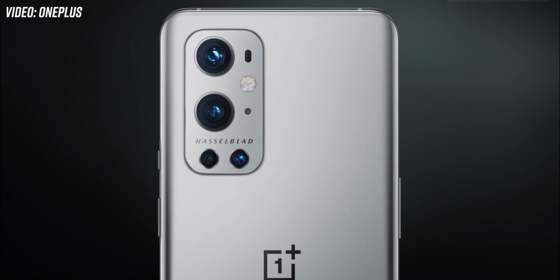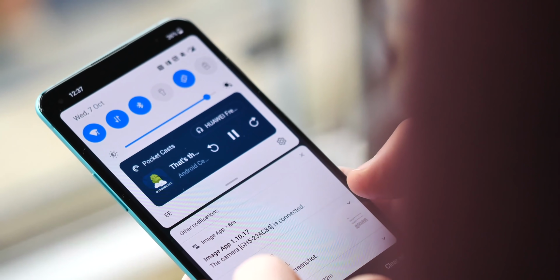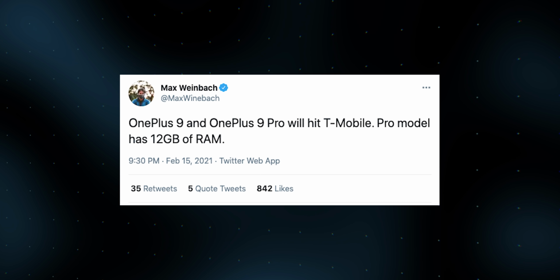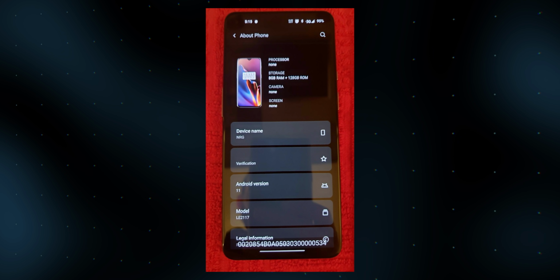Internal specs for the 9 and 9 Pro are likely to shake out in a pretty predictable way. Like we mentioned earlier, Qualcomm's Snapdragon 888 processor will be running the show, and Android Police's Max Weinbach has revealed that we can expect 12 gigs of RAM in the 9 Pro. Leaked images from the regular OnePlus 9 suggest that version will have 8 gigs of RAM instead.